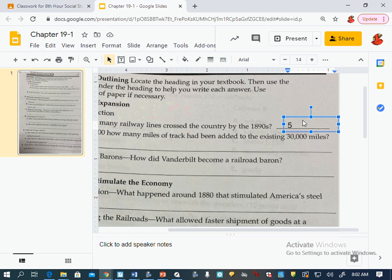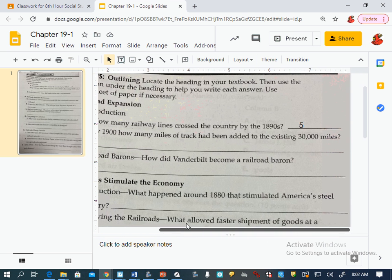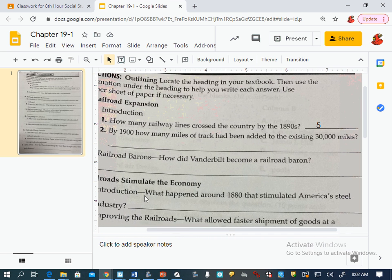Towns popped up around railway stops, and railroads still had to stop, we said, for water and other essentials throughout the trip. Next question says, by 1900, how many miles of track had been added to the existing 30,000 miles? So this was a math problem, and either way, I'm okay with it. So you could have 2 answers.